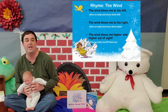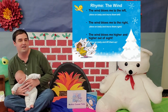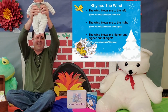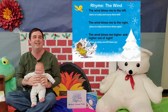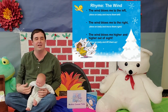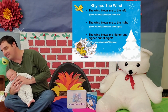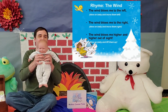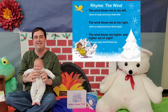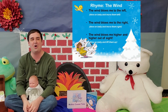1, 2, 3. The wind blows me to the left. The wind blows me to the right. The wind blows me higher and higher and out of sight. Whee! Let's do that one more time, okay? 1, 2, 3. The wind blows me to the left. The wind blows me to the right. The wind blows me higher and higher and out of sight. Whee!